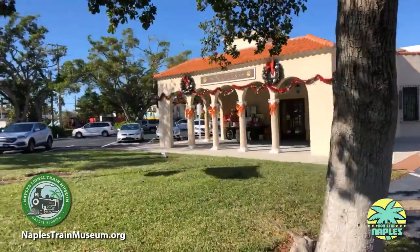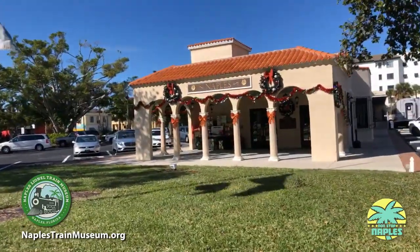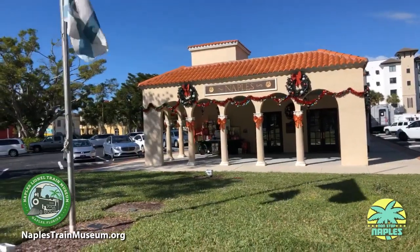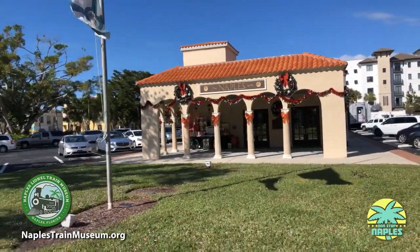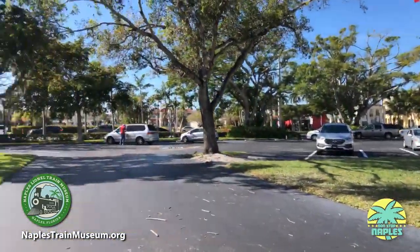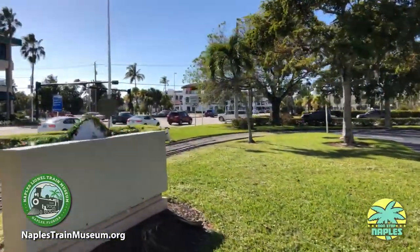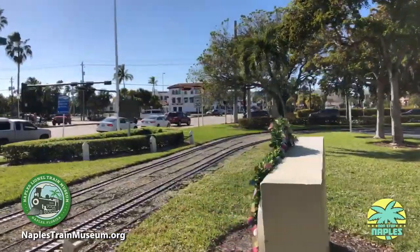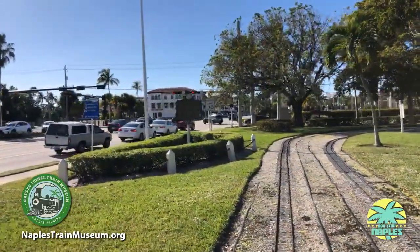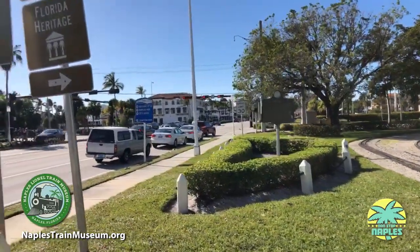But today, we're going to go back and take a look at a little hidden jewel here in Naples that people don't know about. It's in back of the depot, the Naples Train Museum. So I'm waiting for a ride back there. I'm going to come out to the front of the building. This is right on 41 here, just before the Four Corners, just west of the Four Corners at 41. What we called the Four Corners in the old days, where 41 makes the bend north. Now they call it Fifth Avenue South.